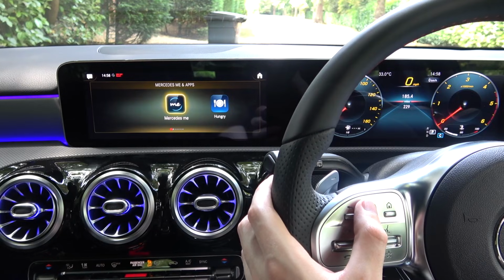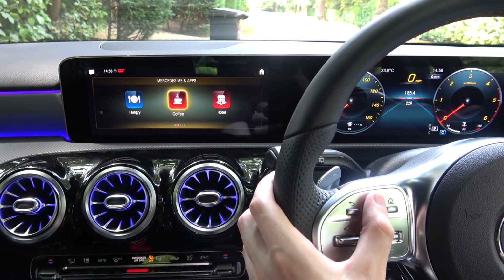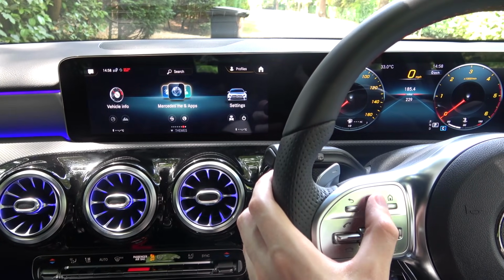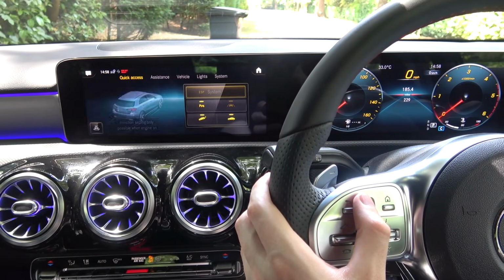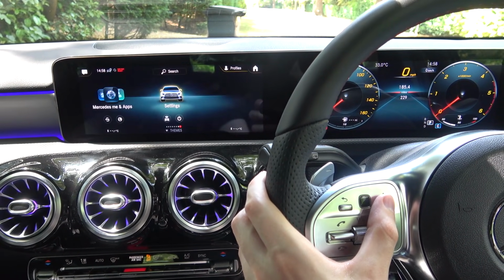Next, Mercedes Me and apps can be used to quickly navigate to local cafes, restaurants and hotels. Finally, the settings screen can be used to adjust ESP, assistance, lights, towing preparation, parking sensors and more.